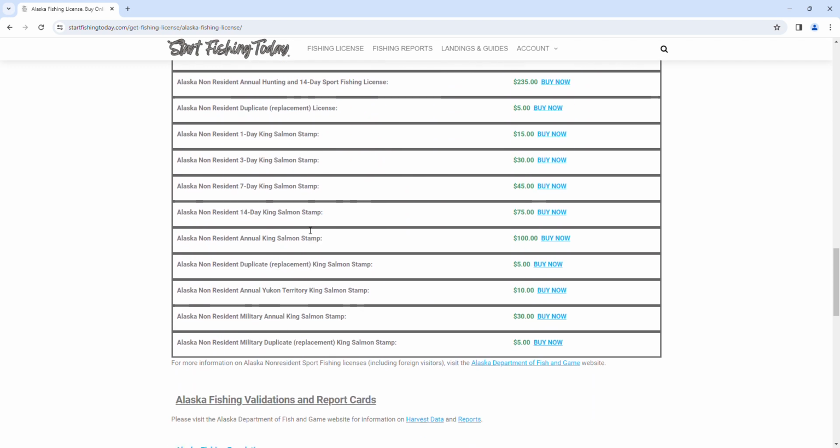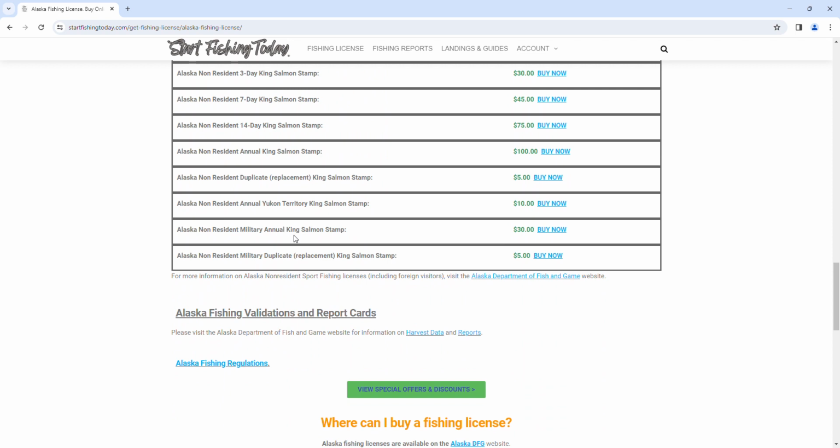non-resident. Now, if we go on to the next section, it is the Alaska Fishing Validation Report Cards. For this, we don't have them on here because you need to get them directly from their website. So for harvest data and reports, you'll click on either of these two links.